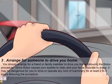3. Arrange for someone to drive you home. You should arrange for a friend or family member to drive you home following the Botox procedure. Since Botox causes your eyelids to relax and your facial muscles to droop, it may be dangerous for you to drive or operate any kind of machinery for at least 2 to 4 hours following the procedure.